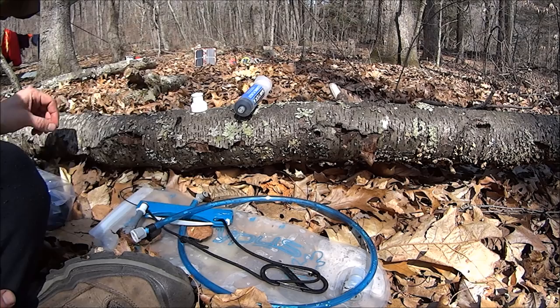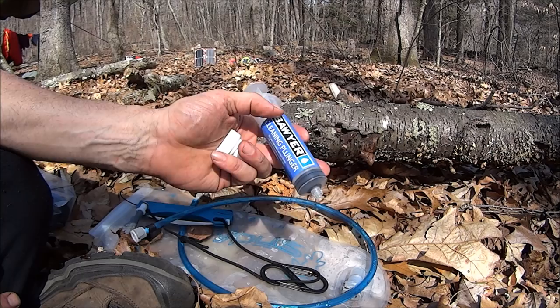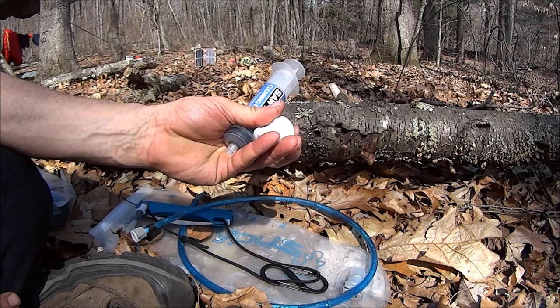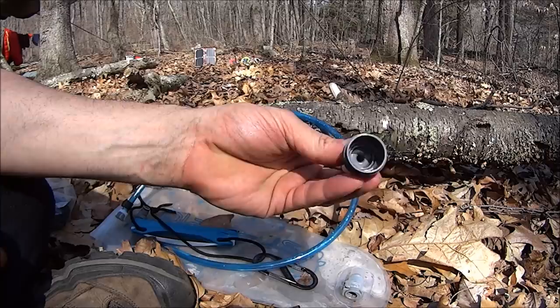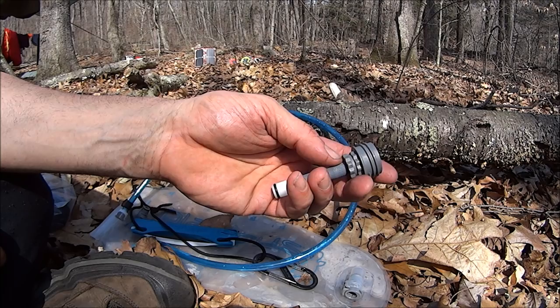The little back flusher, cleaning plunger they call it, is a really big hypodermic needle thing with a little nozzle tip. This, and I made this part right here. You can buy this from Sawyer, and I basically cut the little straw from, I believe the straw came from Mini, I think, and then put the adapter on this.